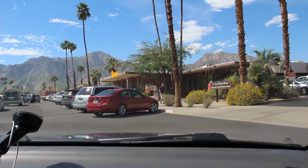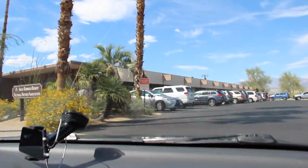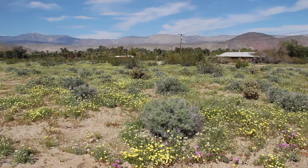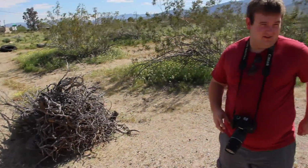Look, BMW driver parked in the wrong place again. Oh wow, Melbourne red F30 328. Nice color. Those BMW people are the worst. Hot? It's really hot. It's pretty hot. You're probably a little more sensitive to it too.